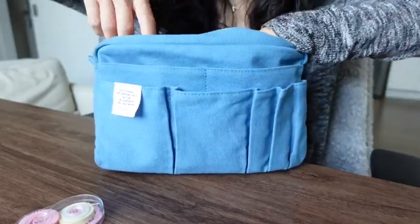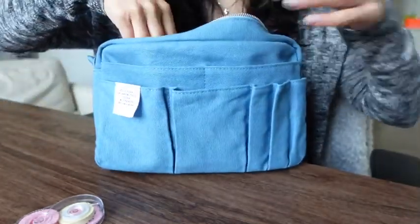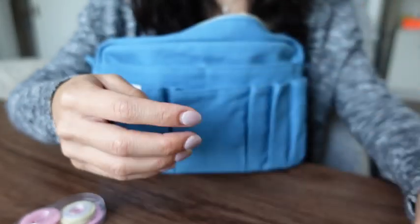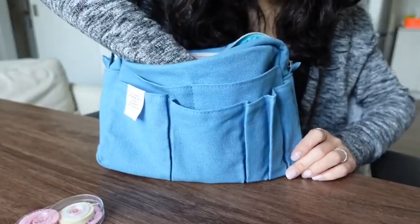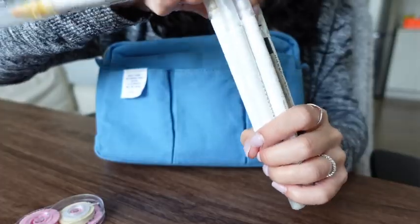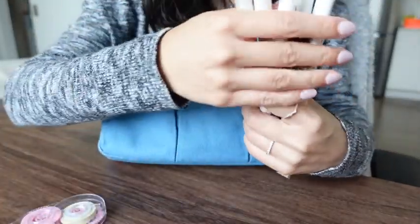I have some washi tape here from Amazon that I love to bring everywhere because when they get dirty, as you can see, this one got very dirty, I don't really mind because it came in a set and I can always replace it. I have my Tombow eraser and my Zig Clean Color dot markers. I have them in Platinum and Summer Sun. Those are the only 2 that I brought with me.